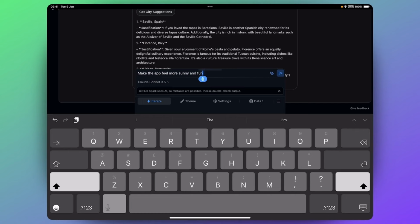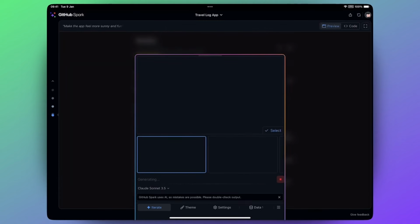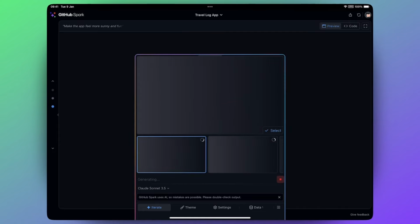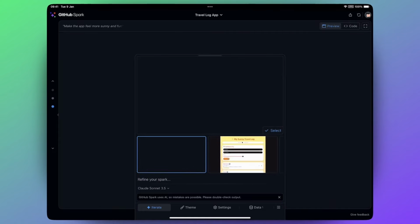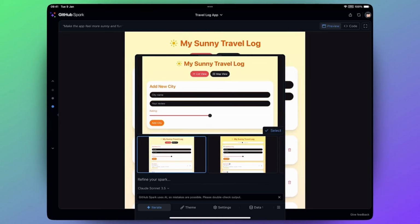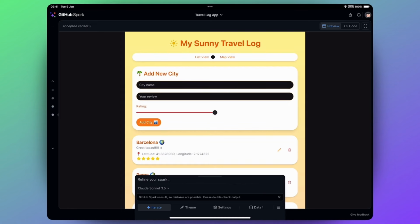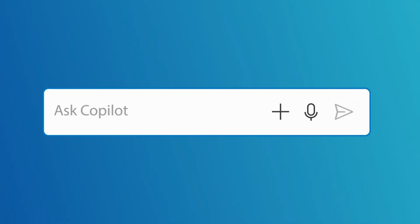Makes sense. But this multi-model thing, choosing between different AIs, that could get confusing, right? How will developers know which one's best for a certain task? That's a good point. It'll take some experimenting, learning, adapting. Each AI has its own strengths and weaknesses. Developers will have to figure out which one's right for each project, maybe even each specific coding task.